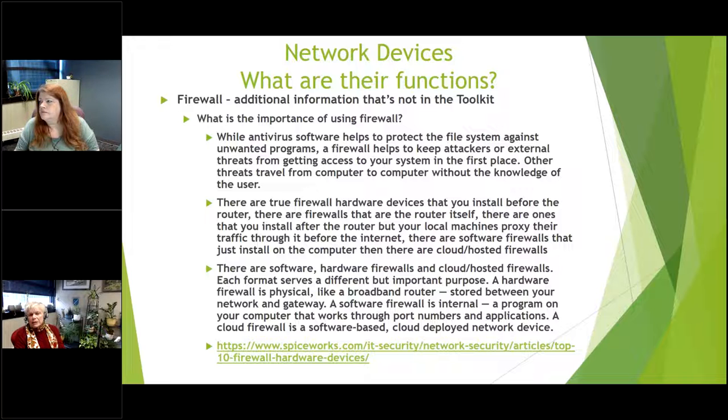I know a lot of rural libraries don't do that, partially because they don't have the capability because of their router, and partially maybe because they don't know how to do that. But it's important to do that.